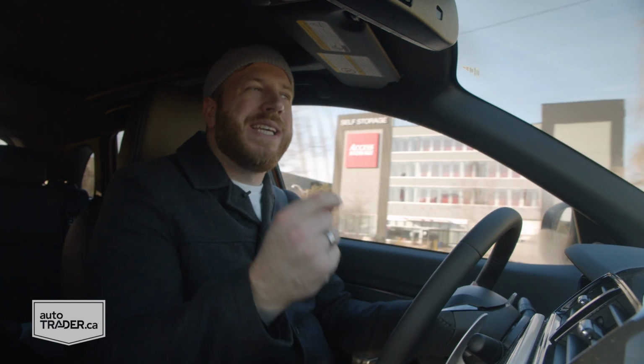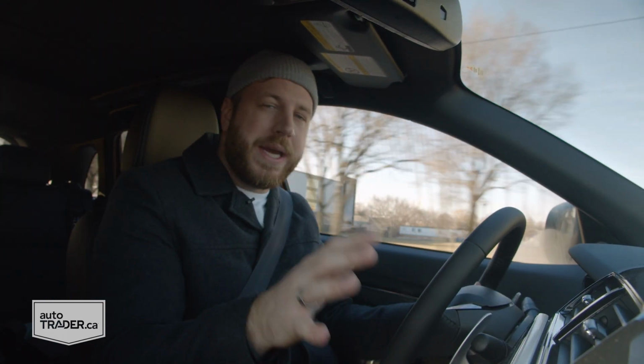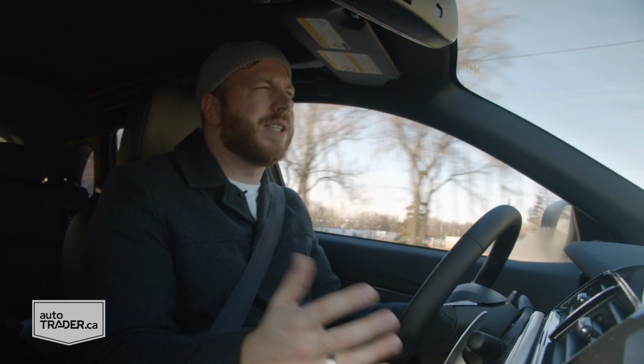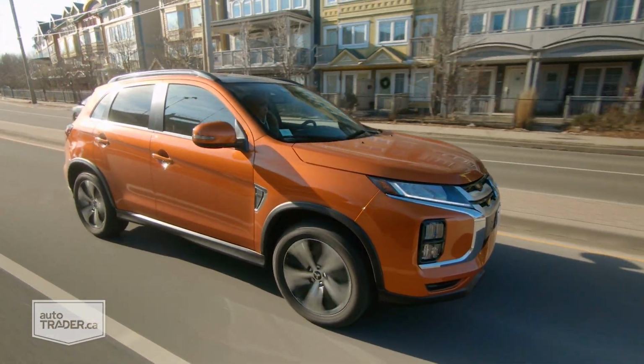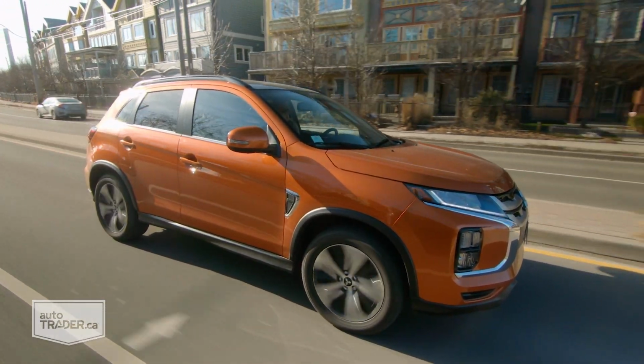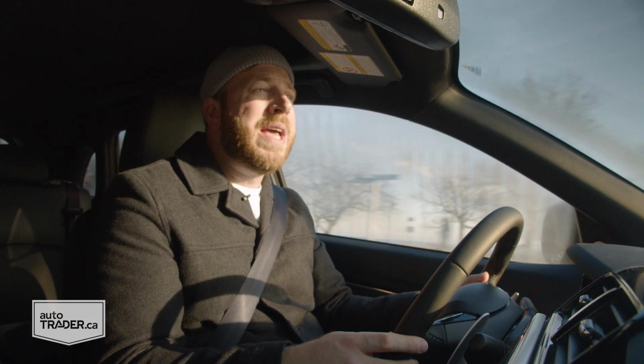But once you actually set it, well, it doesn't tell you that it's set, and it doesn't tell you what speed you have it set at, which I think is a bit of a strange choice in a vehicle in 2020. Now, speaking of that cruise control system, unlike the Crosstrek, it's not adaptive. And that's kind of the theme here. There are some safety features like blind spot monitoring, like automatic emergency braking, but it's kind of a half-baked system, and it's not as good as most other vehicles in the segment, especially the Crosstrek.